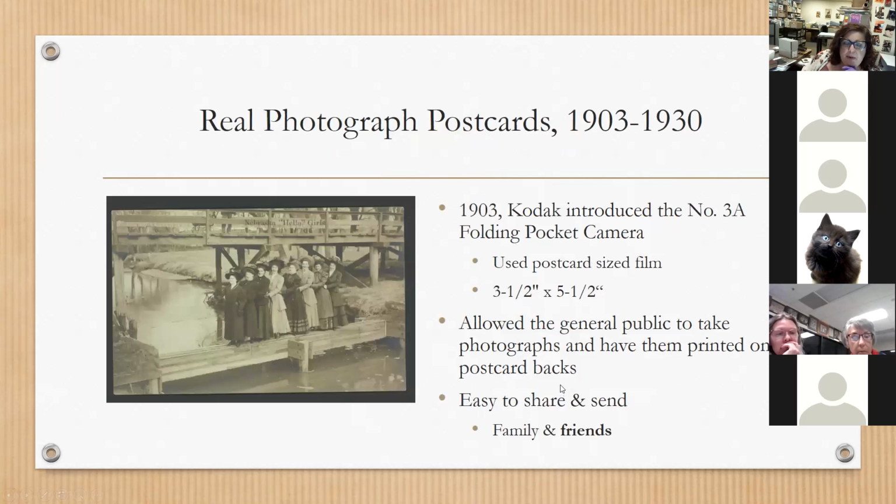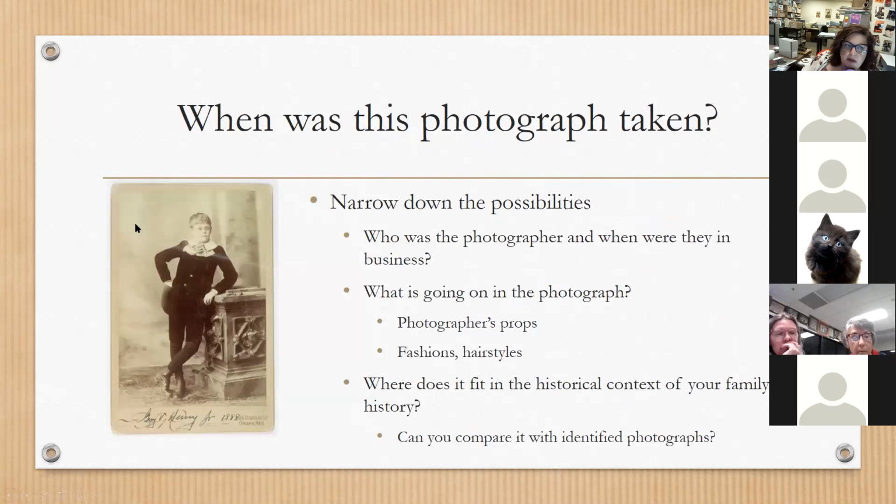Real photographic postcards, Kodak first put out the first postcard film camera in about 1903. It really allowed the general public to become photographers themselves. And they could actually send them away to have them printed onto postcard backs. They were easy to share and send back and forth.